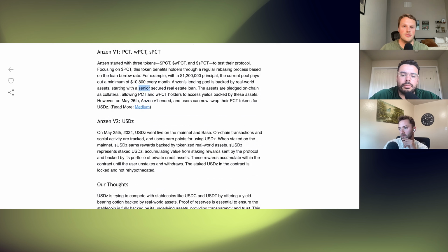This is the highest yielding stablecoin on Aerodrome Finance. It's like that for a reason. There's obviously risk associated with this token. If you were to ever see some of these private loans default in the background, then you would see a depeg, much like we saw with USDC when Silicon Valley Bank defaulted.